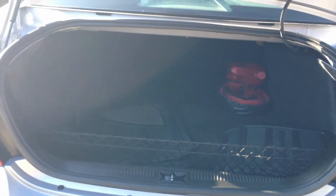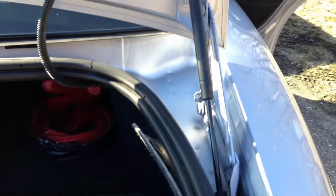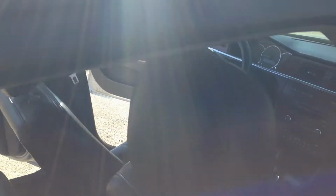Trunk has got a lot of space in it. Everything is nice and clean. Once again, you can see here the wells where the trunk lid goes, perfectly clean. Also, let's get a shot of just the sills here for the passenger side. Everything's just super nice.